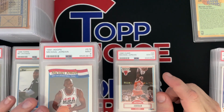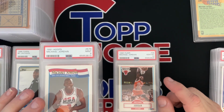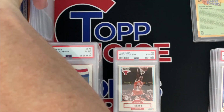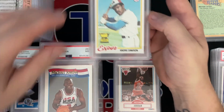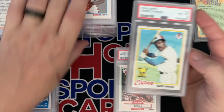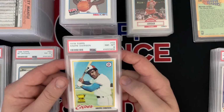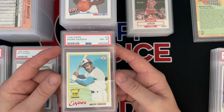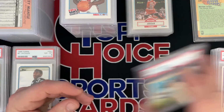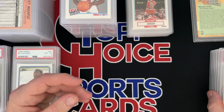When I got back into it, I had a box of '91 Hoops that I had opened up and stuck all the cards back in the box and sat till that day. I have to slide this pile of 9s out of my way there. Andre Dawson, '78, my buddy's card, and an 8.